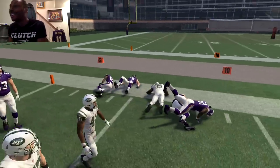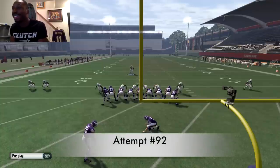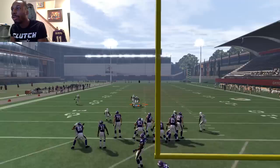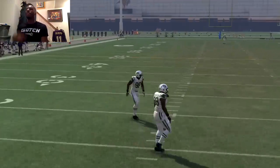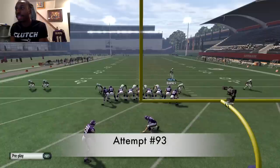No! No, please! He told me I can't run it in 10 yards. I can't run it in 10 yards. Let's go. Oh, I'm holding straight. That's why I'm not catching. I'm holding straight. I gotta catch and run like last time.